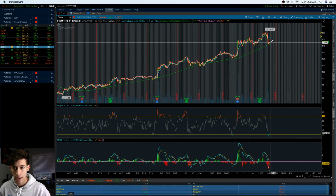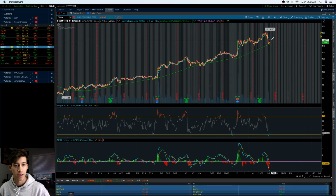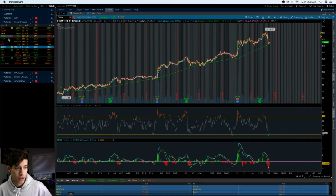That's QCOM. I would set my alerts for the break above the EMA line and follow up with it when the direction is in your favor, especially if you're under the PDT rule.